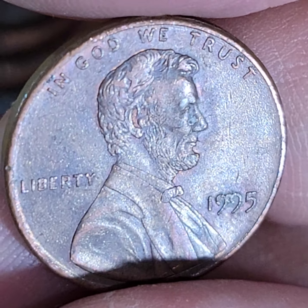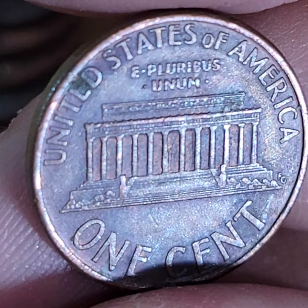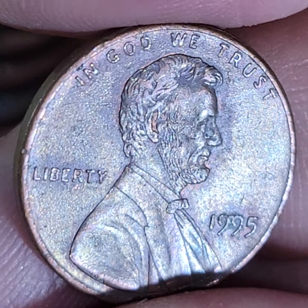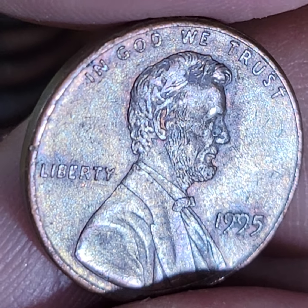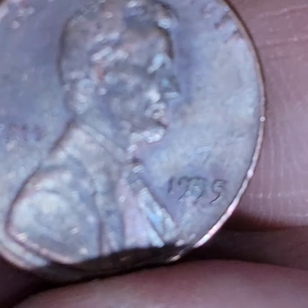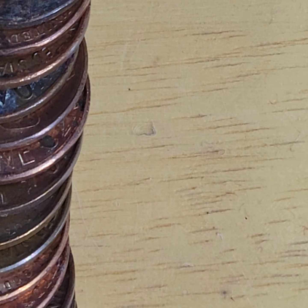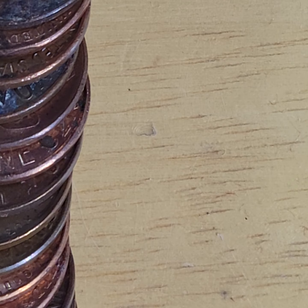I doubt that's a mint error. If that's a mint error, I can't see it. I have to get closer to it. But if that would be a mint error, that would be a beauty. It looks like it has a little something between the two nines. Let me see how close I can get. I got to look at that through the loupe. There's no way that's a mint error. That's too crazy.